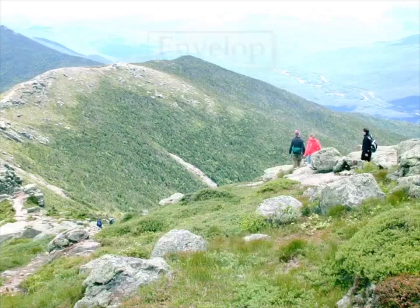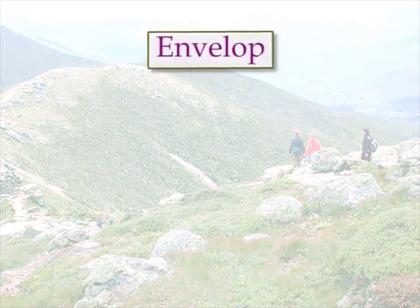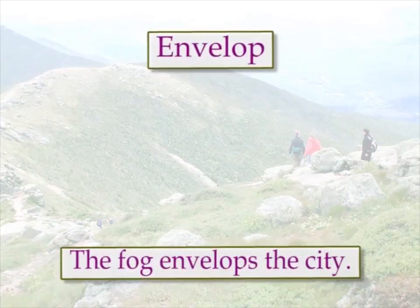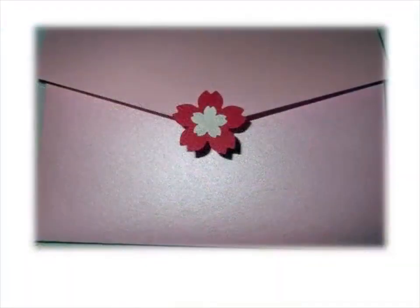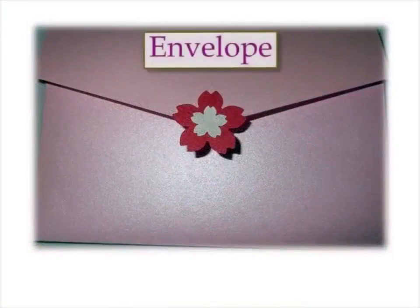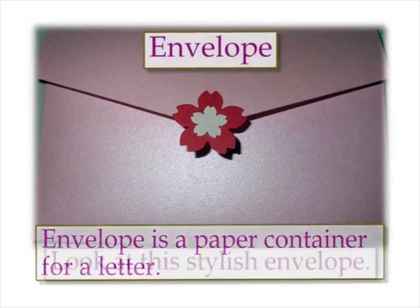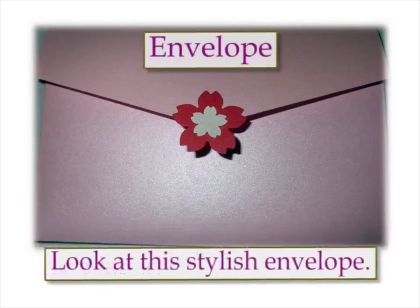Word 1. Envelop. To envelop is to cover or surround. The fog envelops the city. Word 2. Envelope. Envelope is a paper container for a letter. Look at this stylish envelope.